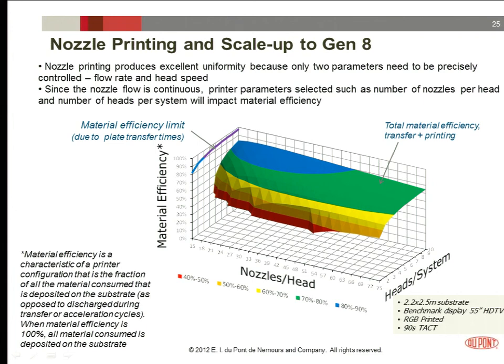So material efficiency plotted here is the fraction of all the materials consumed that are deposited on the substrate. So whatever isn't, this is the maximum that can be gotten because some will be jetted while the plates are being changed, for example. So when the material efficiency is 100%, all the material consumed is deposited on the substrate, not thrown away.